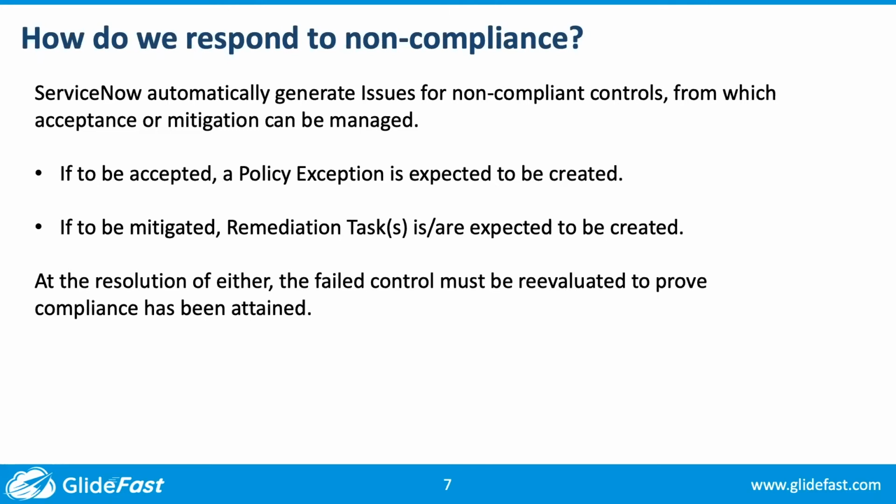For mitigation or remediation, a remediation task is expected to be created. Same thing, where it does not do it for you, but I've seen a lot of clients automate the creation of a stub remediation task so that it's there and ready to be completed and submitted if you're going to remediate. Either way, at either the completion of the remediation task or the expiration of the policy exception, the failed control has to be reevaluated to prove that compliance has been attained. Okay, so that's out of the box functionality.